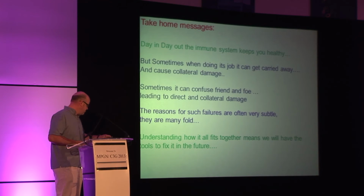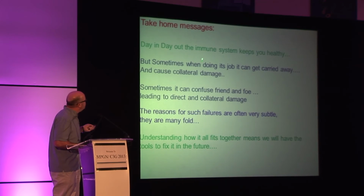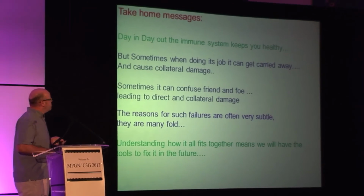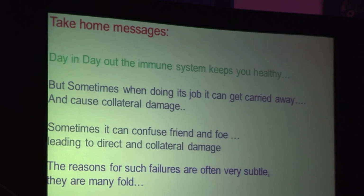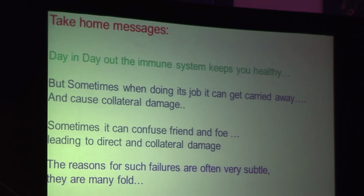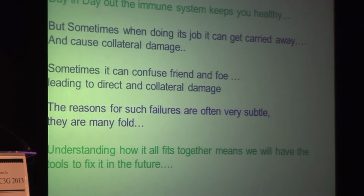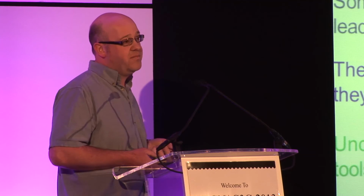So these are the things that I wanted to talk about. I may have blasted through it a little, but day in and day out, the immune system does keep you healthy. But sometimes, when it's doing its job, it can get carried away and it can cause collateral damage. Sometimes it confuses friend with foe, so we have autoimmunity. We generate antibodies to self, such as C3, and that leads to direct and collateral damage, all rolled together. We don't really understand why such failures occur.